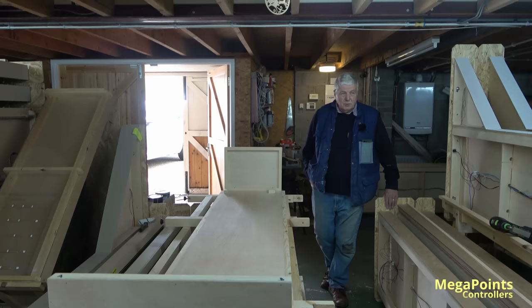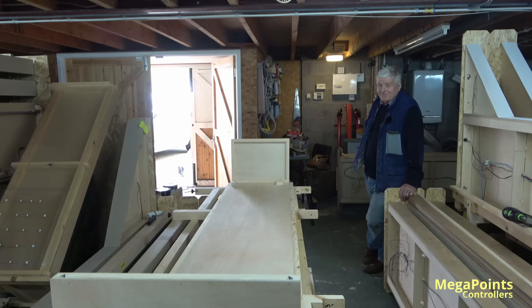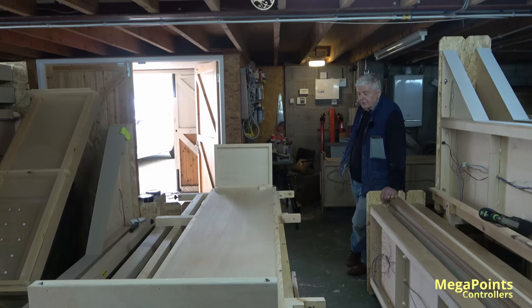With eager anticipation, Dave waits for the arrival of the station building. Will it fit? It'll fit. More will be answered later in the video.